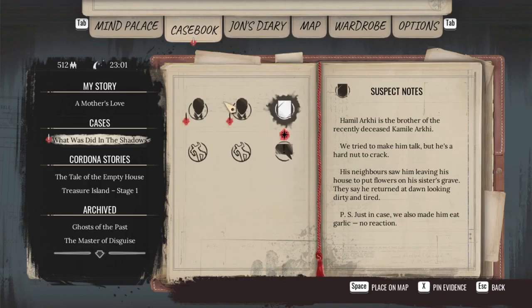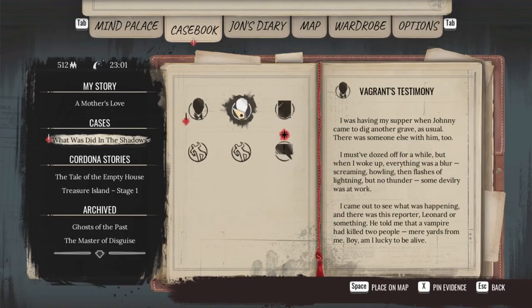No reaction! Vagrant's testimony. I was having my supper when Johnny came to dig another grave as usual. There was someone else with him too. I must have dozed off for a while, but when I woke up, everything was a blur. Screaming, howling, then flashes of lightning, but no thunder. Some devilry was at work. I came out to see what was happening, and there was this reporter, Leonard or something. He told me that a vampire had killed 2 people. Mere yards from me. Boy, am I lucky to be alive.